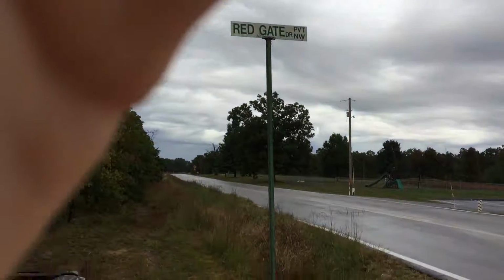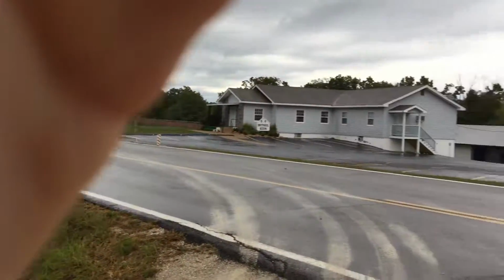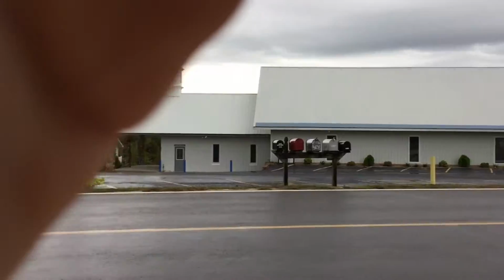Red Gate Drive. This big church is a pretty good landmark where you'll go west onto Red Gate Drive. And I believe we're about 10 miles out of Camdenton.